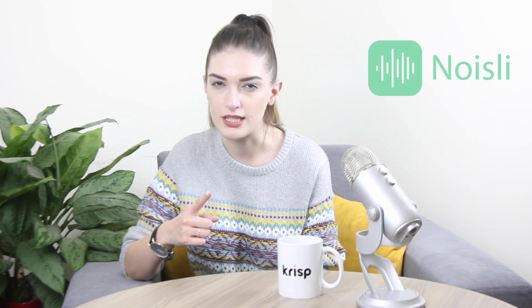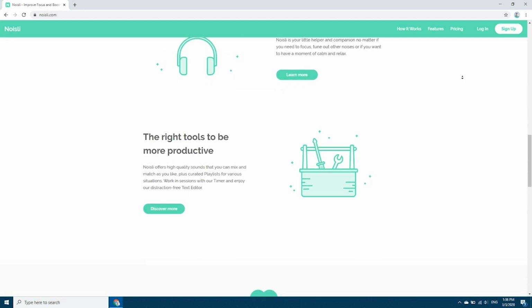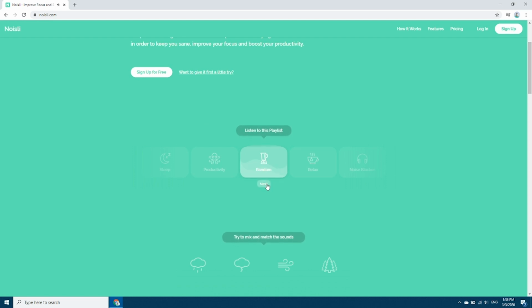Now, if you need the opposite of silence, you can always use Noisli. Noisli is going to help you concentrate during your work. It's just background noise, but it's relaxing and soothing background noise. Whether it's thunder, it's rain, it's forest fire, or it's just this wonderful white noise, you can absolutely enjoy it.